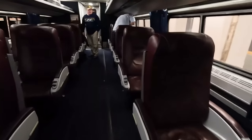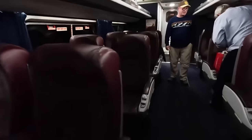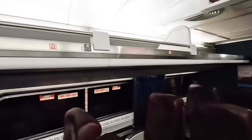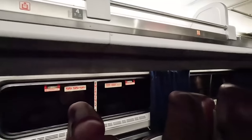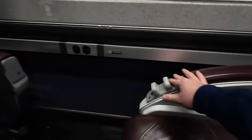The seats are very comfortable with lots of amenities, being able to lay all the way back and also to be able to put your legs up as well in a couple different ways. And there are also outlets available for both seats on the shared seats side and of course also outlets on the individual side as well.